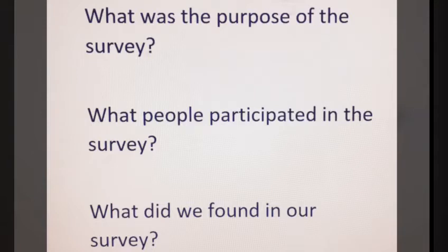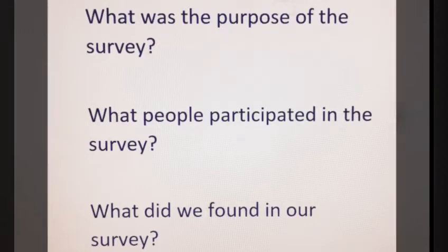What did we find in our survey? The results were kind of unexpected because there's a variety of opinions and they have a little lack of coherency. 60% of those respondents are against animal cloning and 40% are in favor. We knew that the statistics were going that way because people put their moral beliefs as a priority and they think cloning is not morally correct.